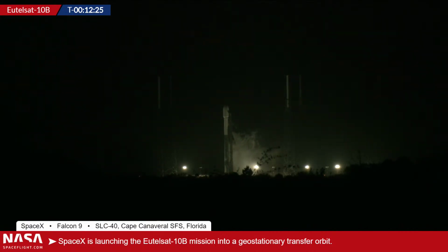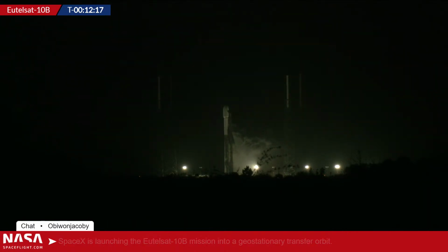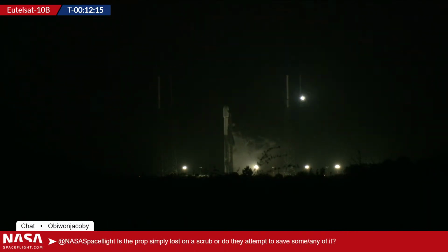Very cool. Thanks for the information there, Sawyer. We have a question here from Obi-Wan Jacoby saying, is the propellant simply lost on a scrub, or do they attempt to save some or any of it? And the answer is yes, they do attempt to save the propellant. The RP-1, obviously, because you can't dump that outside of your rocket or you're going to have some EPA people knocking on your door.